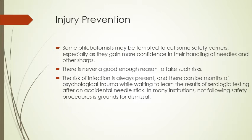So make sure you don't cut corners when it comes to safety. That's all I can say about this. There's no rhyme or reason for you to cut any corners with this.